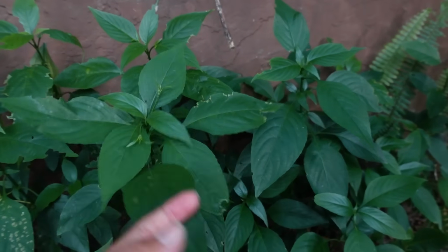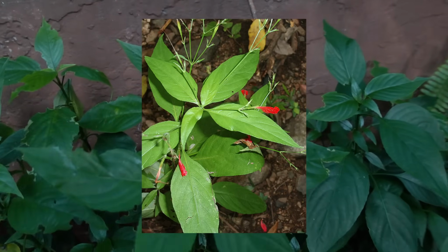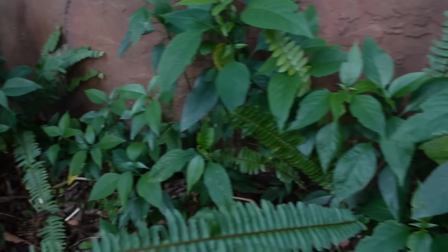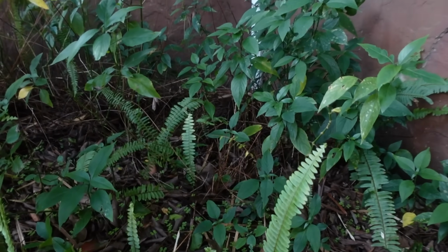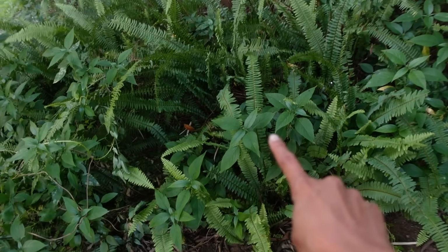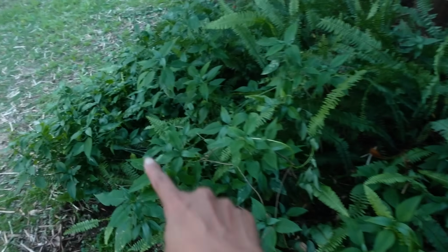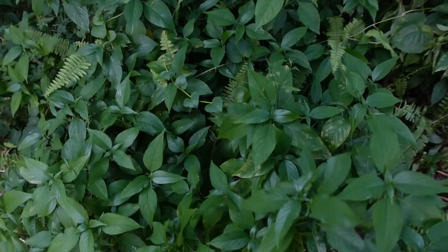This one is tropical wild petunia. It's got a little red flower that comes out at the center, but this is a mild invasive weed. It's kind of gone out of control here. On the list of weeds, it's not considered as aggressive as something like Madeira vine. You can see that it's just getting in amongst those Boston ferns there. The Boston ferns are not invasive, so I'm gonna keep those, but I am gonna remove this, as much of it as I can.